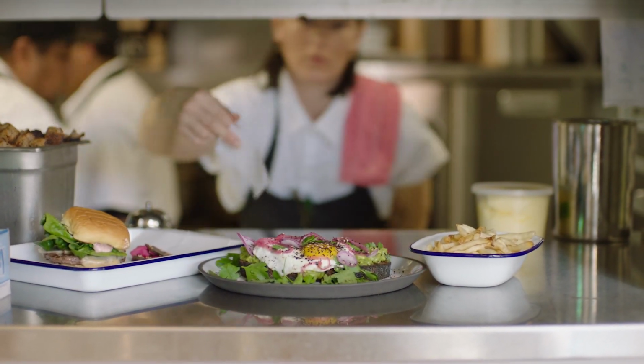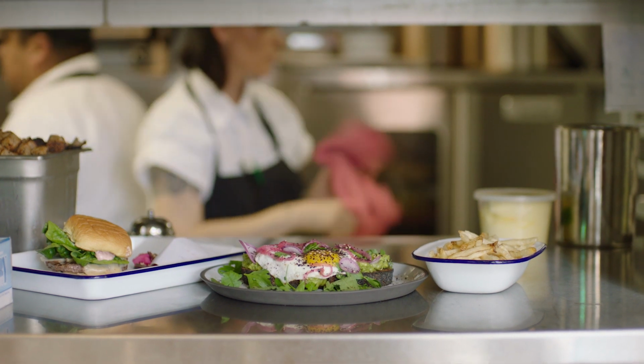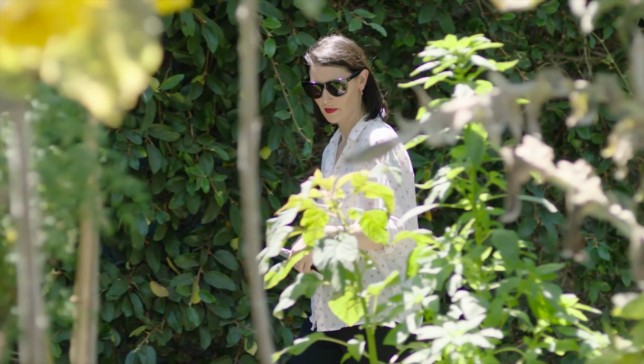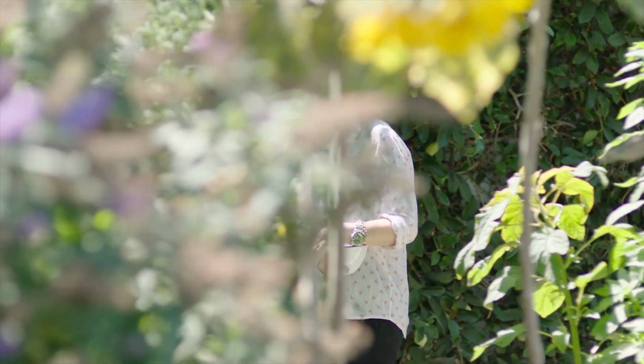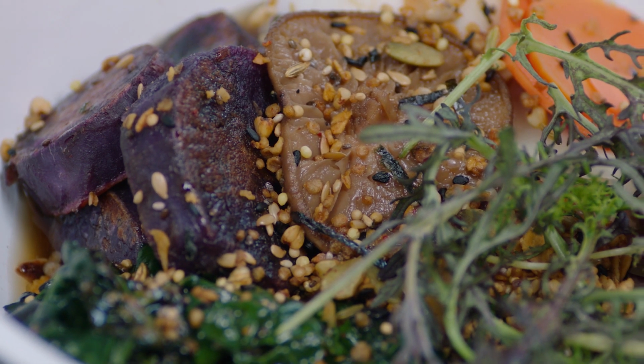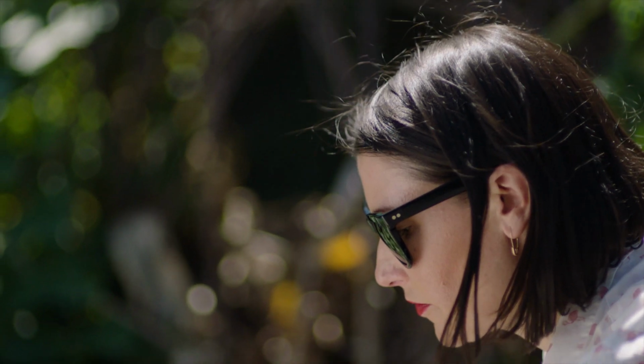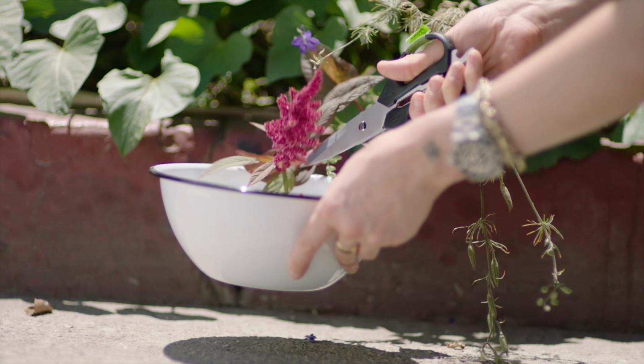I grew up in Wisconsin. I moved to LA. I traveled all over the world. I think I come to the plate with a Midwestern sensibility that has got an LA kind of healthy edge and then a lot of global garnish.